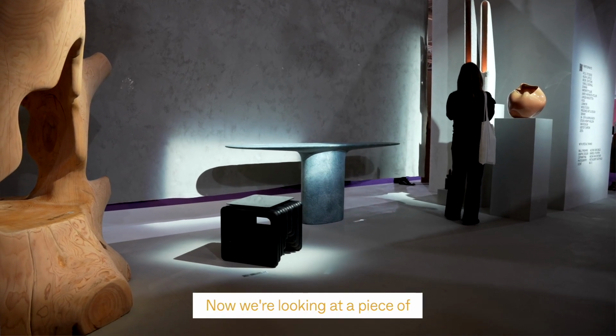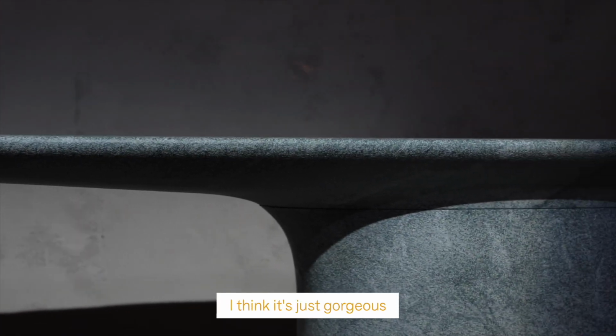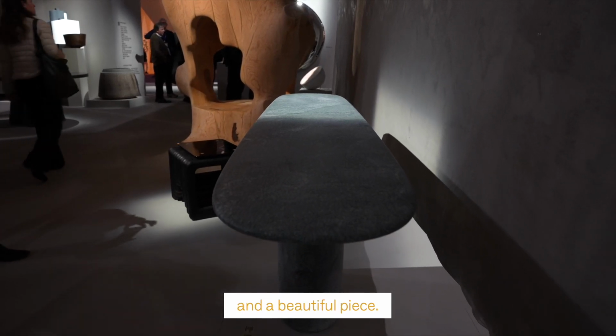Now we're looking at a piece from Rossen, which is a limited edition. It's made out of solid marble. I think it's just gorgeous and a beautiful piece.